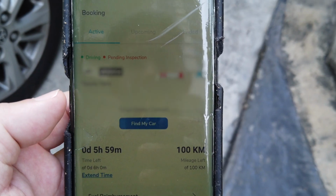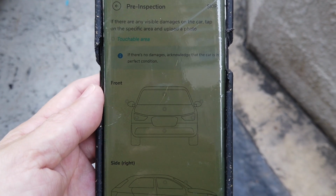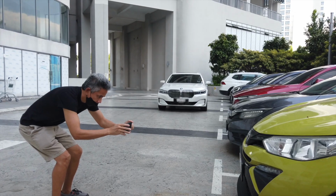Finally have some progress here. Now it says pending inspection, so let's find my car. I'm sure I'm standing right next to it. Now it's telling me to inspect the car and see if there's any damage, and if there is, I'm supposed to take a picture of it and upload it.